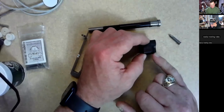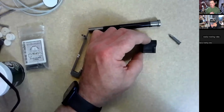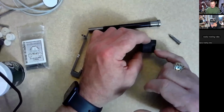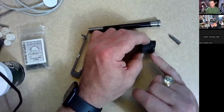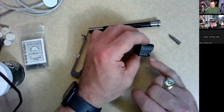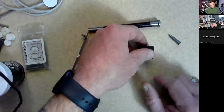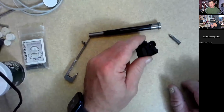Then the question is, okay, so I cut my slot. How am I going to make the extractor, or am I going to try and find an extractor that currently exists for another 22? If I do that, that's going to determine how far back it is. Well, I have to put a spring plunger on there because I need a spring to hold the extractor against the rim, right? Yeah. So now we're looking at what our cutout is plus where we're drilling to then put the spring in, that we then push the extractor into place and then we drive our pin through.